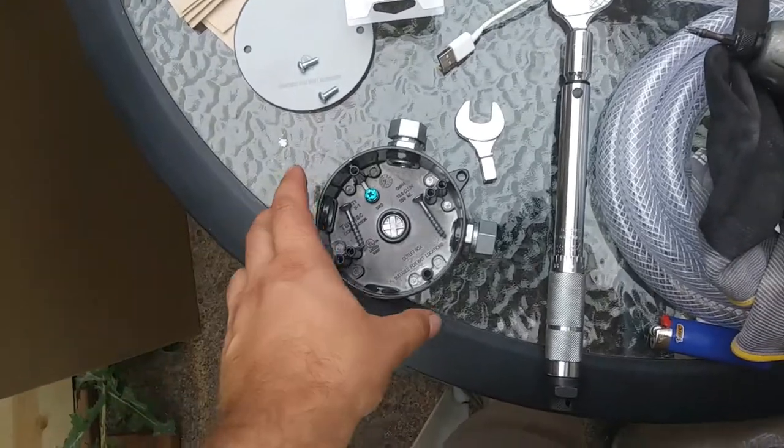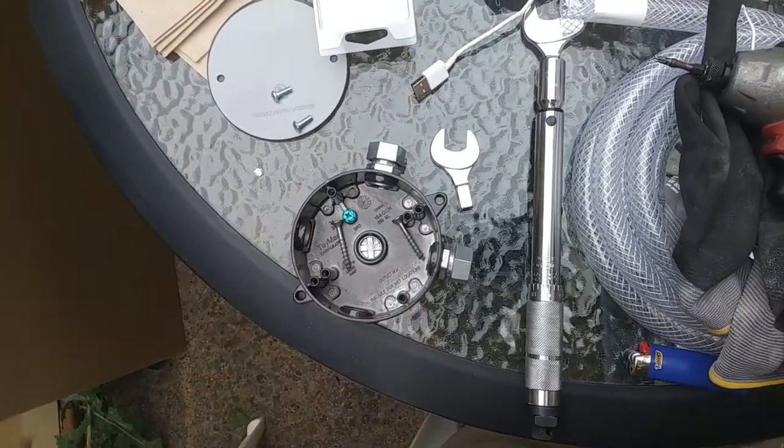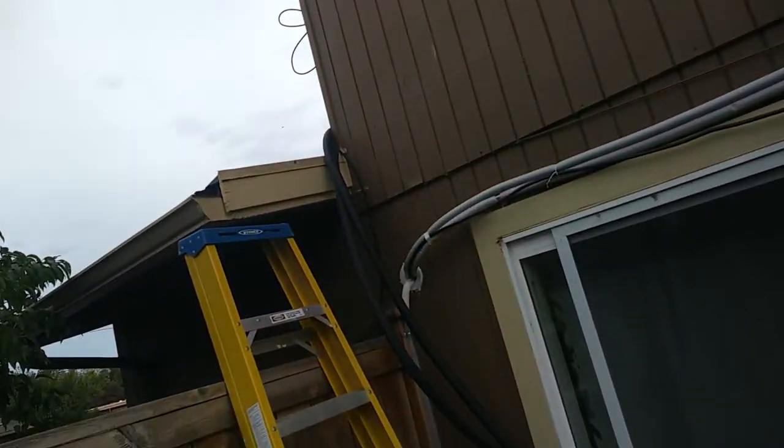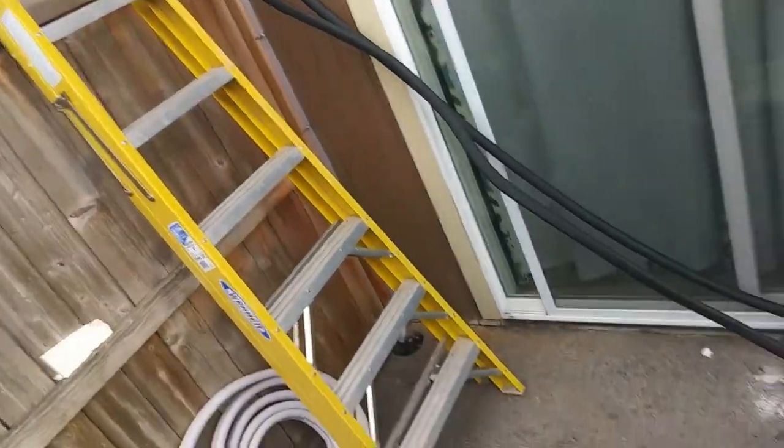So we had to make a junction for the cable. The factory one isn't long enough, as the factory line set isn't long enough for this bedroom unit. We got the indoor unit mounted, no problem, and stubbed out.